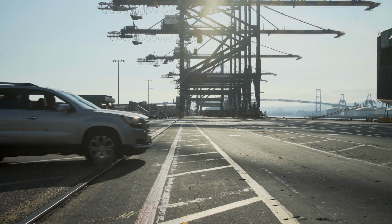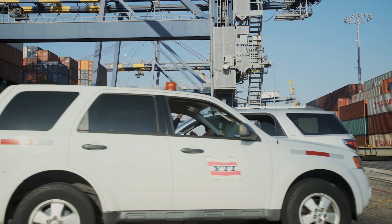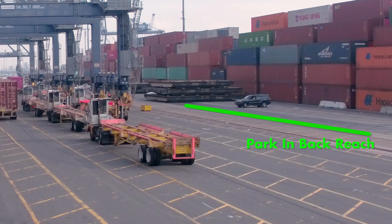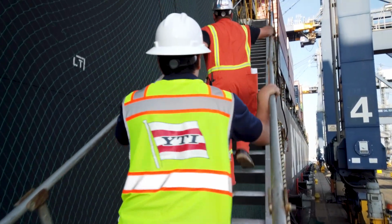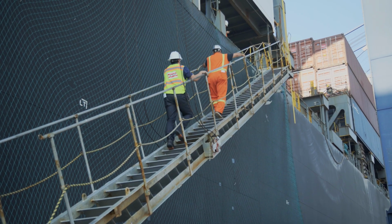If you're in the vessel operation area, do not park near the back reach of the working cranes on the High Line or on any crane track. Instead, park in the back reach directly in line with the vessel house, at the marine tower, or at the crane shop in the designated spaces. If you will be boarding the vessel, agents must get clearance from both the terminal and vessel command before you board.